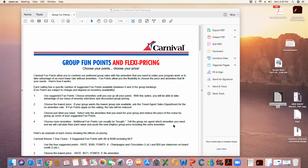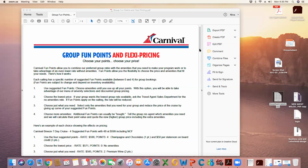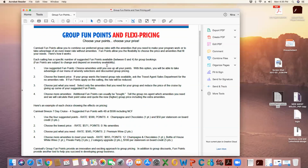Okay, so this is group fun points and flexi pricing. I always suggest saving this information on your computer or printing it out. Make sure that you read everything. Carnival Fun Points allow you to combine our preferred group rates with the amenities that you need to make your program work, or to take advantage of an even lower rate without amenities. Fun Points allow you the flexibility to choose the price and amenities that fit your needs. Here's how it works. So make sure that you read all of this. Here's an example. Make sure that you go back and read that.